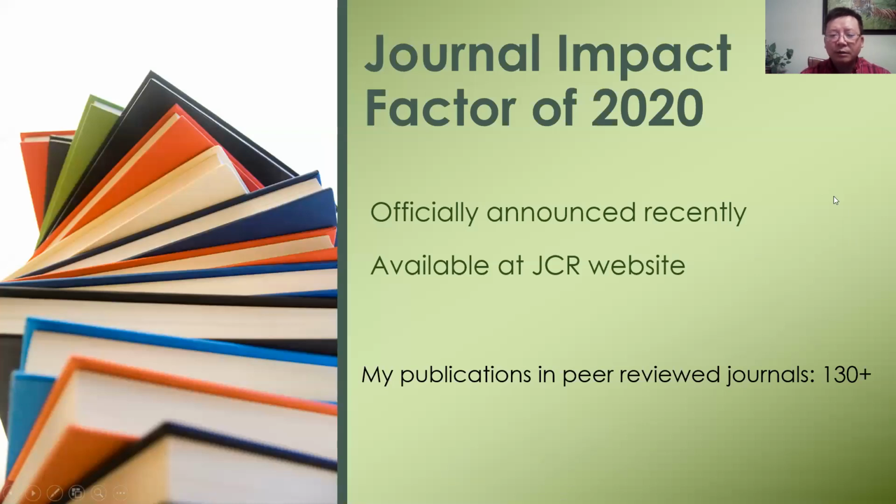Journal impact factors of 2020 this year have now been released on June 29th by the JCR. JCR means the Journal Citation Report. The detailed information of the scientific journal impact factors is available on their website, the JCR website.